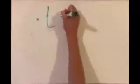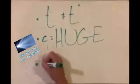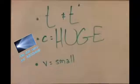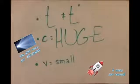To start, we know that there's definitely some kind of dilation going on because time for a stationary observer doesn't equal time for a moving observer. Next, the speed of light is huge, approximately 186,000 miles per second. The velocity of a moving clock will always be minuscule compared to c. For reference, the Crew Dragon we used in an example at the beginning had an escape velocity of 7 miles per second. Not even close.